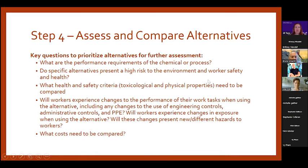Any questions so far? We doing okay? We're not crashing through the steps too far. We're going to see some of these themes come up as we keep going.